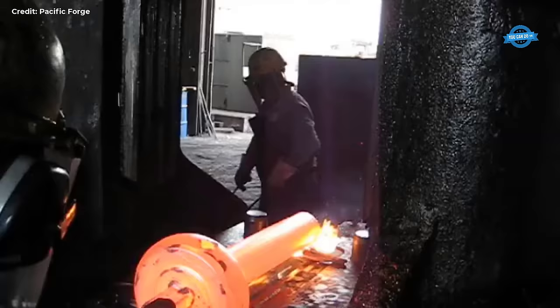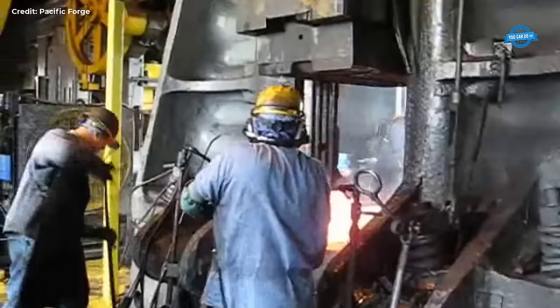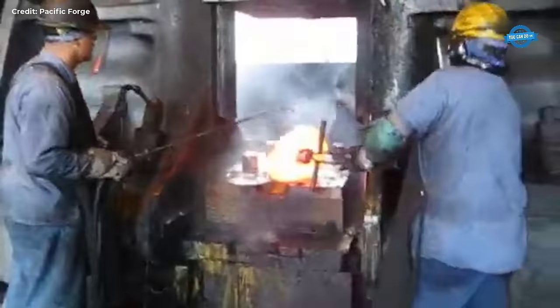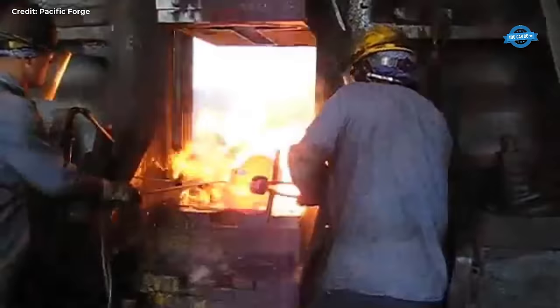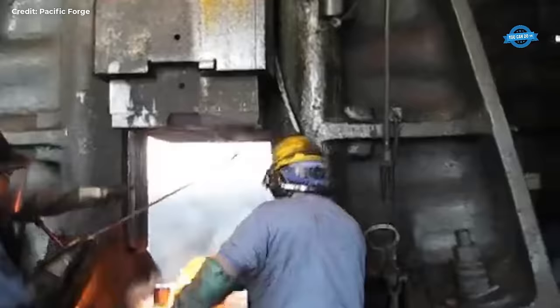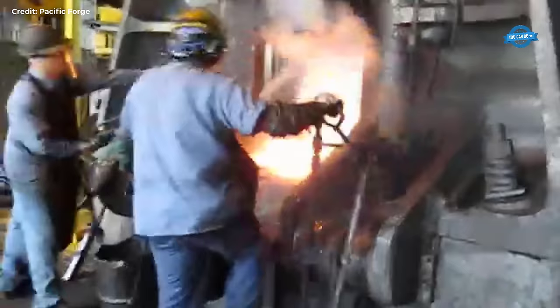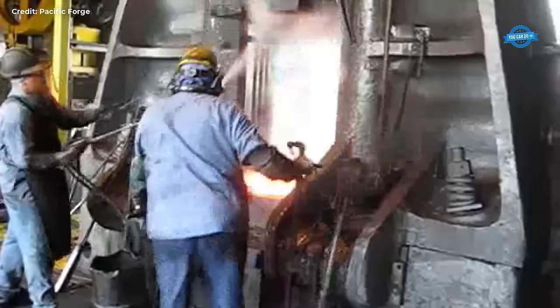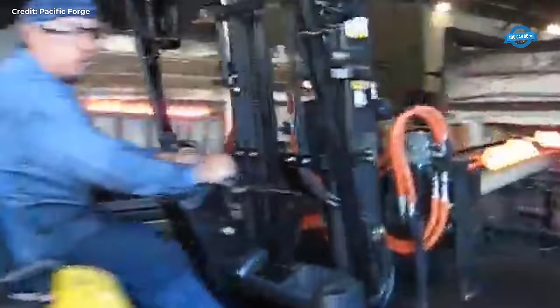The worker must use precise timing and control to ensure that the workpiece is struck with the right amount of force, at the right angle, and in the right location. One of the key advantages of this process is that it allows the worker to control the speed and force of the hammer, which gives him greater precision and accuracy when shaping the workpiece. This is particularly important for producing complex shapes, where precise control is essential for achieving the desired results.